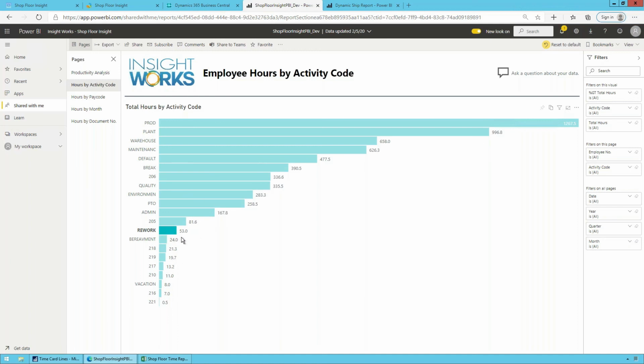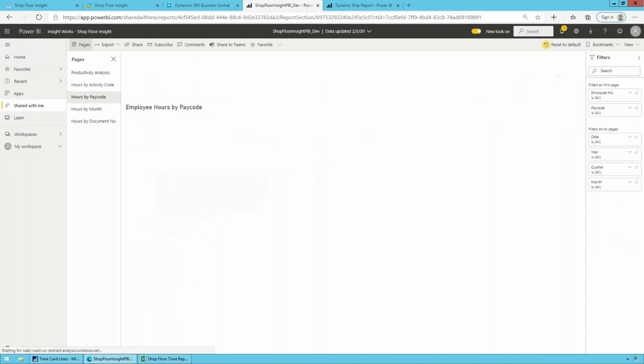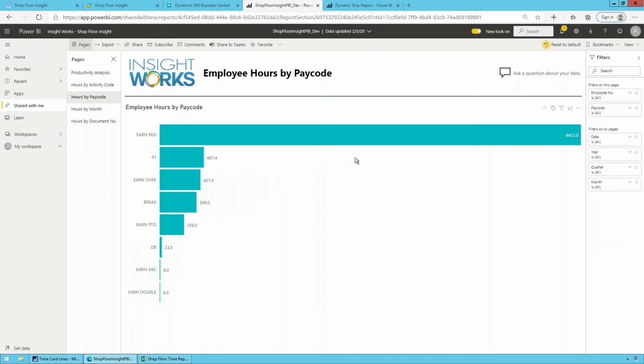But at any rate, this rework thing is good. But this tells me what people are doing out on the shop floor, right? I can see exactly what's going on. Pay code. So if you're using the time and attendance capability, again, we'll calculate overtime and double time or whatever payroll rules you want to define, and send that off to the payroll system. But that's also very useful operational information as well.